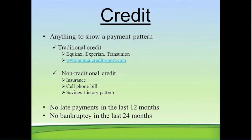Non-traditional credit things are things that are not reported to the credit bureau, but things that you're paying annually or monthly. So this can include insurance payments, cell phone bills, utilities, and in some cases, if you're showing a savings history pattern on your bank statement, that can also be used as a credit item.